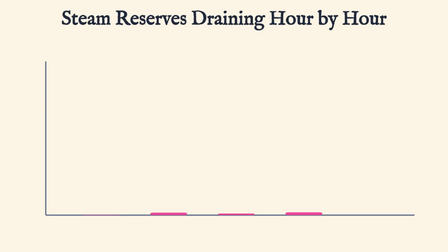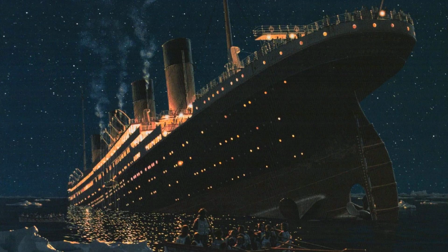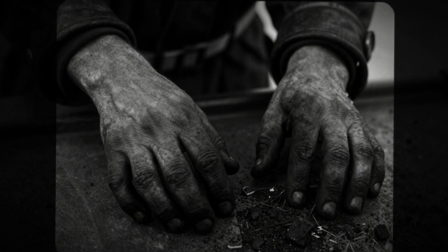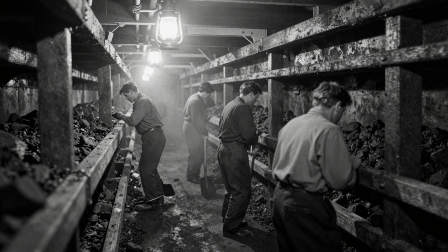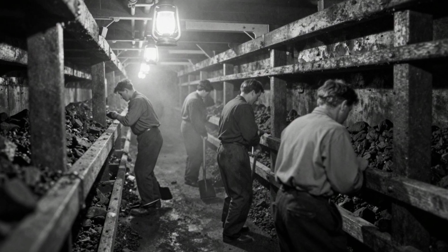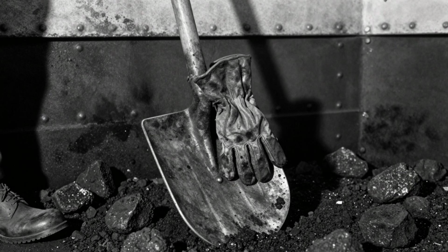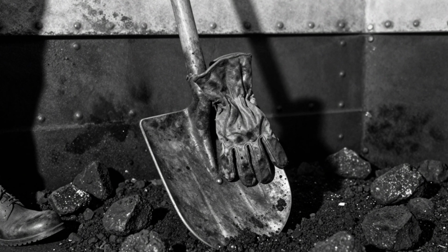Without their efforts, the lights would have failed, the pumps would have stopped, and the ship's final hour would have been even shorter. The bunker fire was not just a technical problem, it was a test of endurance and sacrifice, a reminder that every advance in speed and luxury demanded a hidden payment in human sweat and courage. The story of the fire in Titanic's bunkers is the story of men trapped between the promise of progress and the reality of risk. Their labor both a shield and a sentence in the race against time and physics.